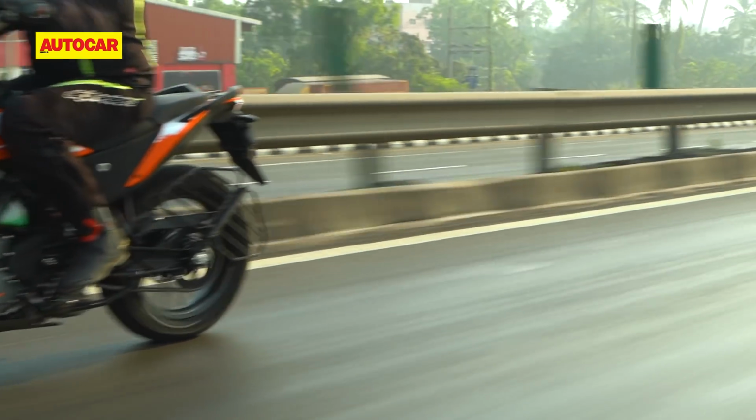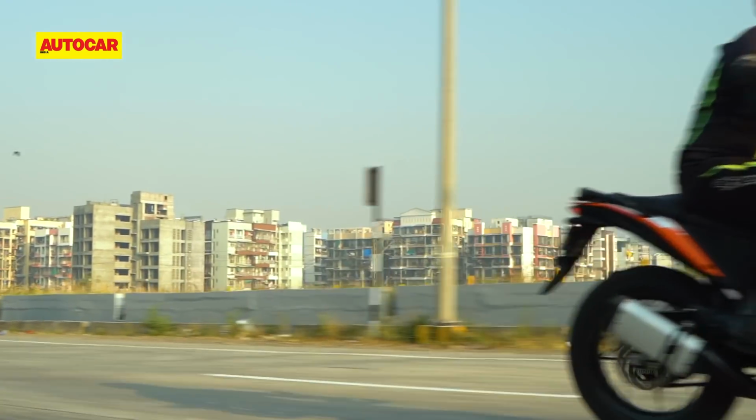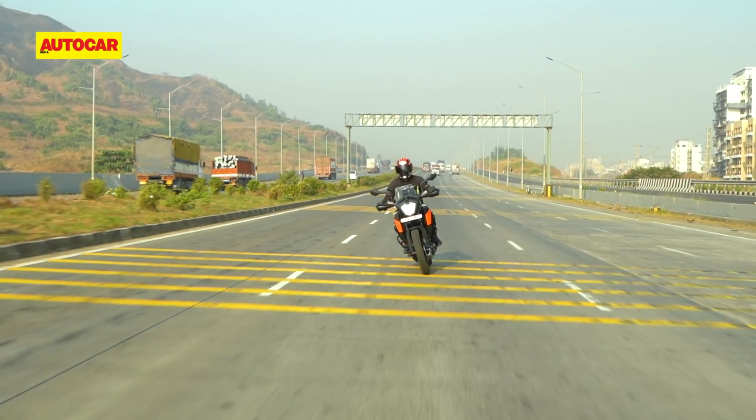While accelerating, the engine only begins to come alive post 4000 RPM, with a notable surge after 7500 RPM and all the way to the limiter.